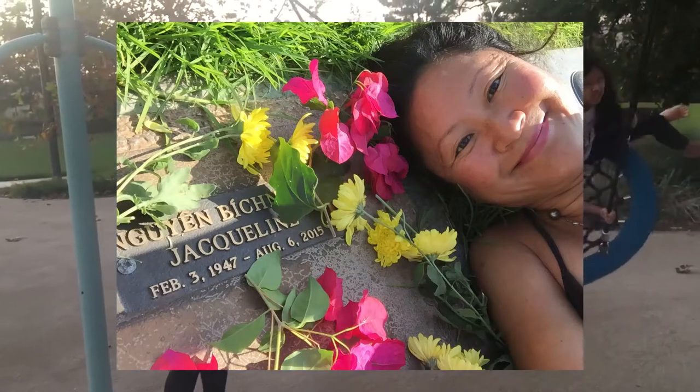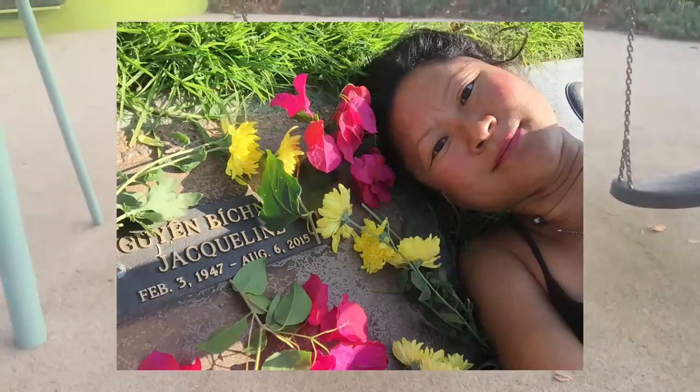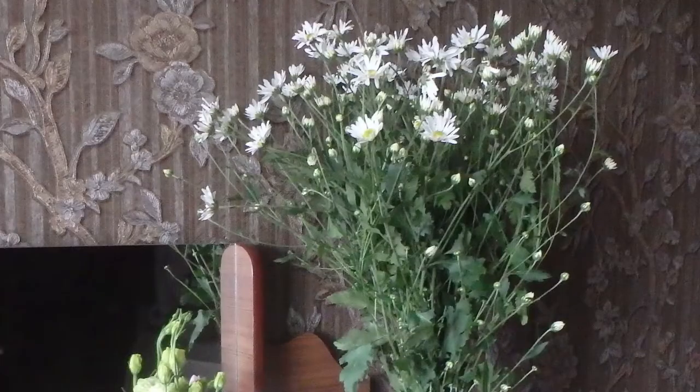Look at the flowers, so pretty. Lots and lots of white daisies. And these flowers are a beautiful balcony. Ew, flower petals.